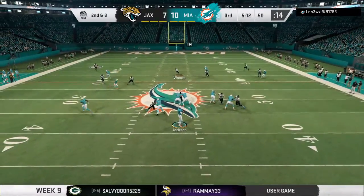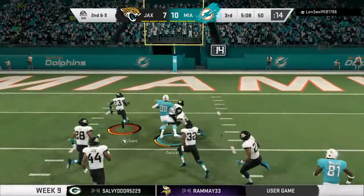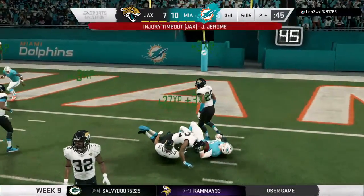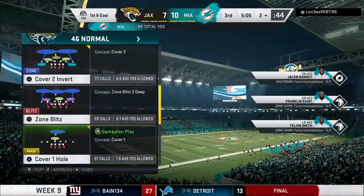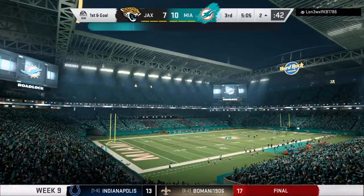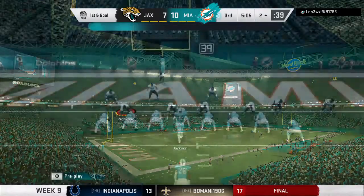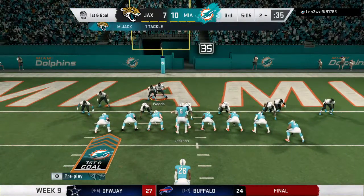From midfield now, here's Jackson. He's going to loft one deep over the middle. It's caught at the 10. And oh, so close as he takes it all the way to the 2-yard line. Now, after the completion, we're going to get a timeout, an injured player. We'll get an update when we come back to Miami. After the big play, a chance to finish now on 1st and goal.